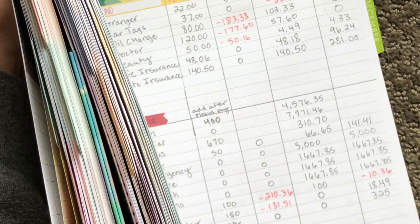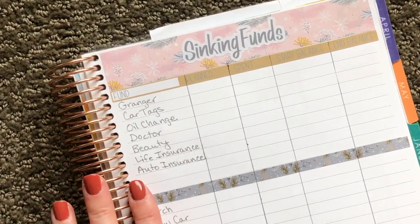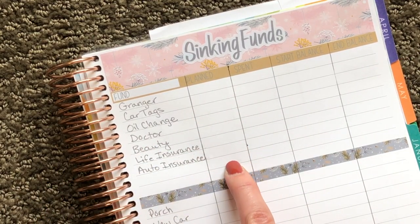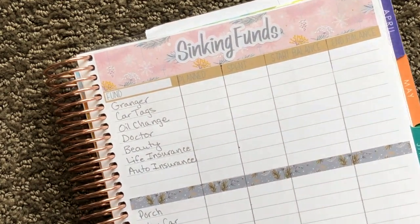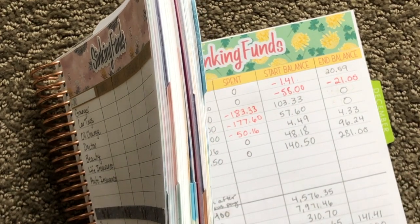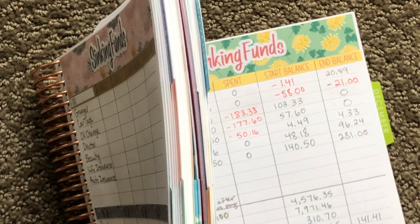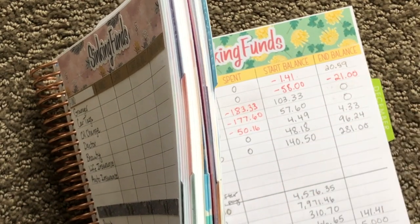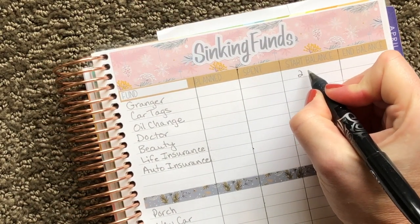All right, so now the only thing that we need to do now is write in what we are planning on adding, and then what our start balance is. And I get my starting balance from the previous month. This is November. So I get my starting balance from the end balance of the previous month. So we have an end balance of $20.59. So that's gonna go right here.